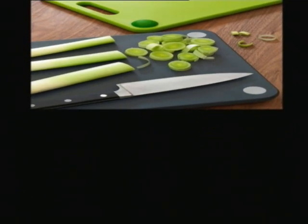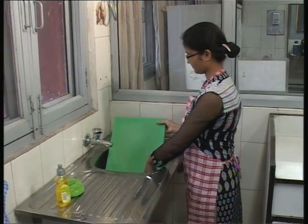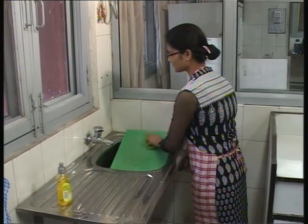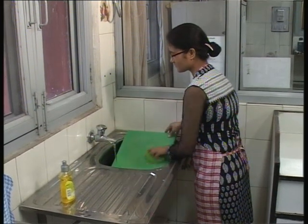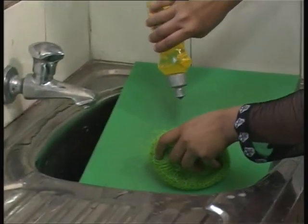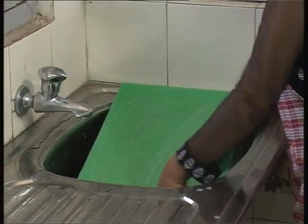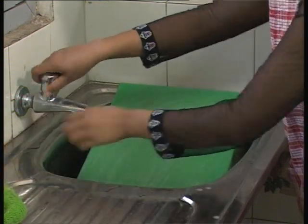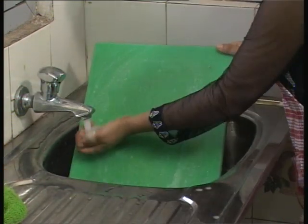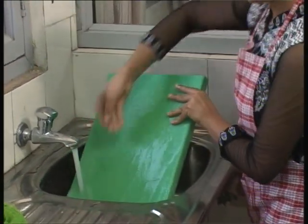The cutting board, knife, and all the cooking and storage utensils should be properly washed and dried before and after use. First, thoroughly wash and scrub the cutting board to remove any physical dirt. In order to remove oil and dirt sticking to the cutting board, use a small amount of dishwashing liquid and scrub it till a gentle lather forms. Then, rinse the cutting board in tap water. Drain the excess water from the cutting board.